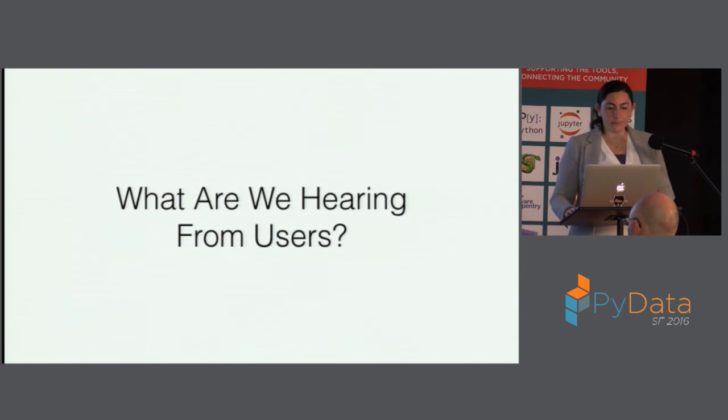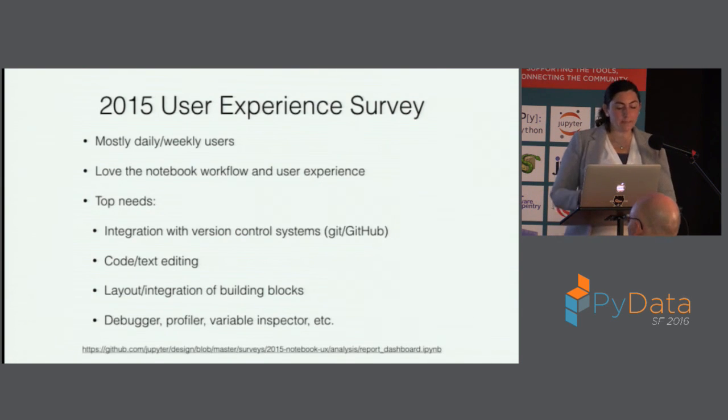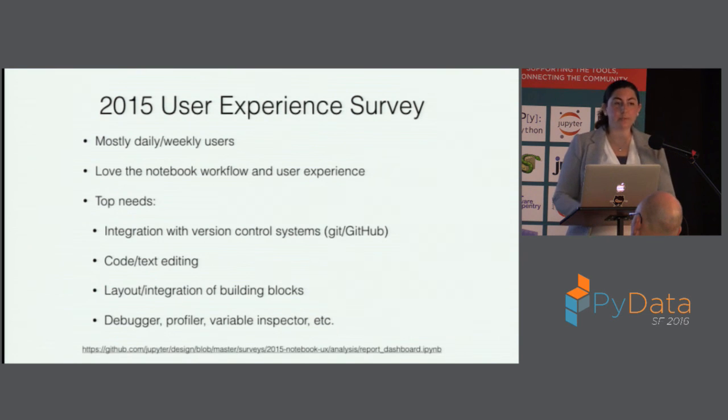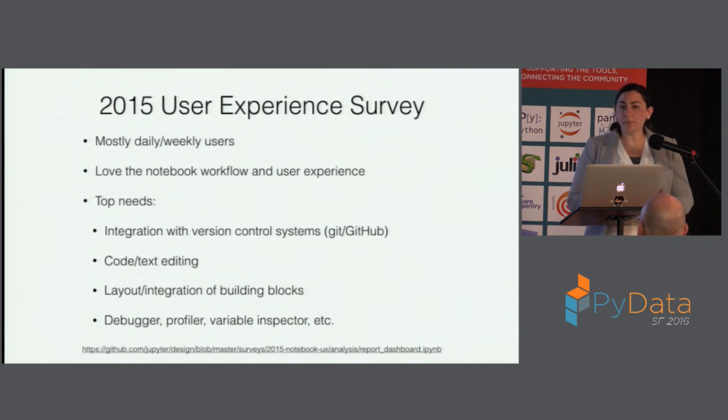So what are we hearing from users? As I mentioned a few moments ago, the team conducted a user experience survey in 2015 with a great deal of support from IBM, especially Peter Parente. And this survey showed us who is using the notebooks, how they're using it, and where the needs are in terms of future development. Much of what you're seeing on this slide comes from the survey, but it also comes from watching how people like yourselves are using the Jupyter Notebooks.